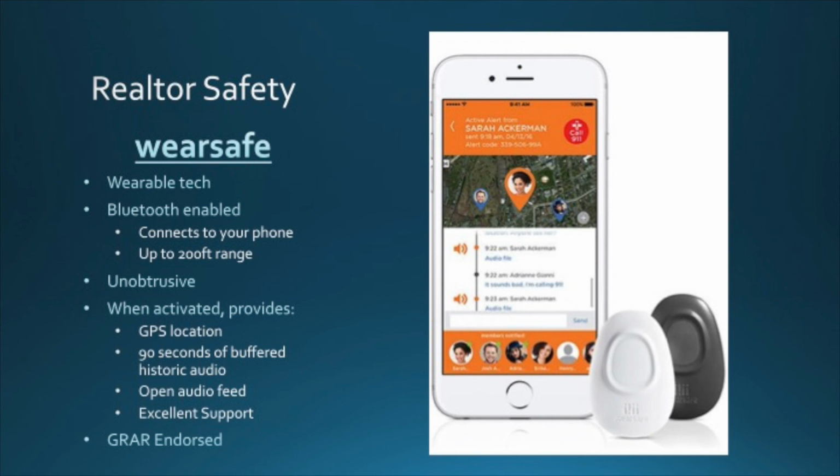It's a Bluetooth enabled device that pairs with your smartphone and an application that you will download onto your smartphone. The application, in its loading and installation, requires you to set up a network of individuals who will receive a notification from you if you feel that you are in danger.